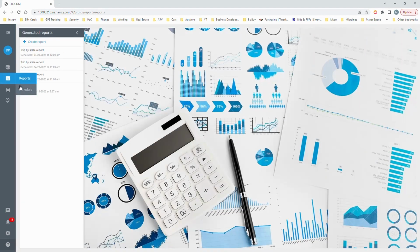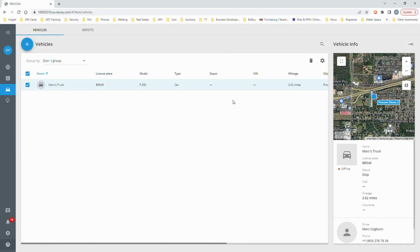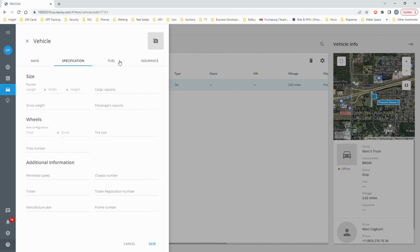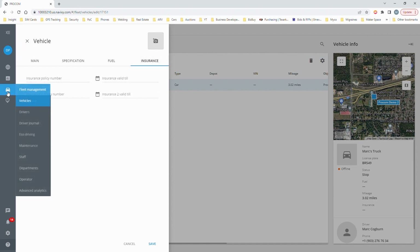And then we mentioned reports and the scheduling. And the fleet management, the vehicle can be set up in there, and you can get as detailed as you want: the VIN, make, model, cargo capacity, gross weight, fuel economy, diesel, what type of fuel, all of that. You can even put fuel sensors in there where you can calculate cost and fuel consumption. You can track your insurance, all of those sorts of things.